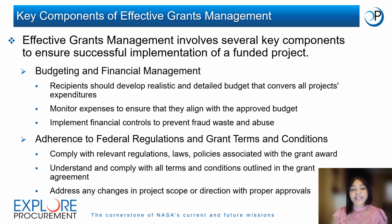Effective grants management is essential in ensuring the success of a grant project. Here are a few key components in ensuring that success. The first is budgeting and financial management. Recipients must develop realistic and detailed budget that accounts for every expenditure that is tied to the project. They must monitor expenses by conducting regular checks to ensure that actual expenses align to the approved budget and implementing financial controls to prevent any fraud, waste, or abuse.